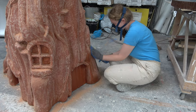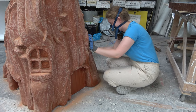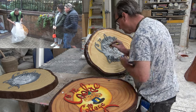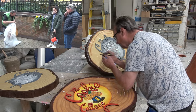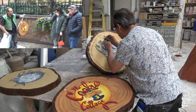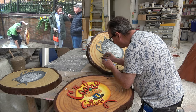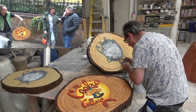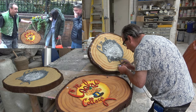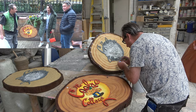Whilst all of this is going ahead, we're also starting work on something that was somewhat made as an extra gift last time. We created a tree trunk cross-section sign with the Cookie Cottage logo sculpted onto the surface. We've now created a mould to make two identical casts, which we're artworking accordingly to be hung on the front walls of the booth.